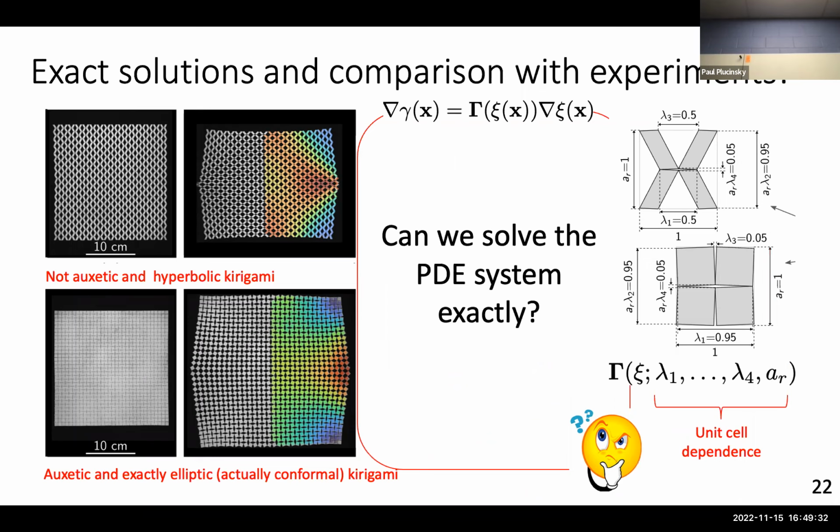This one, according to our characterization, is not auxetic and thus is associated to this hyperbolic PDE. This one is auxetic and it's actually conformal and associated to the elliptic PDE. And you can kind of already see it. These things are spreading out. This is being loaded like this, and so this is spreading out in a conical way. And these things are sort of decaying along ellipses.